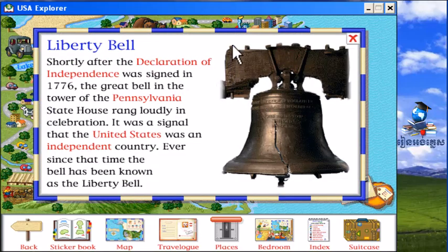Liberty Bell. Shortly after the Declaration of Independence was signed in 1776, the great bell in the tower of the Pennsylvania State House rang loudly in celebration. It was a signal that the United States was an independent country. Ever since that time, the bell has been known as the Liberty Bell.